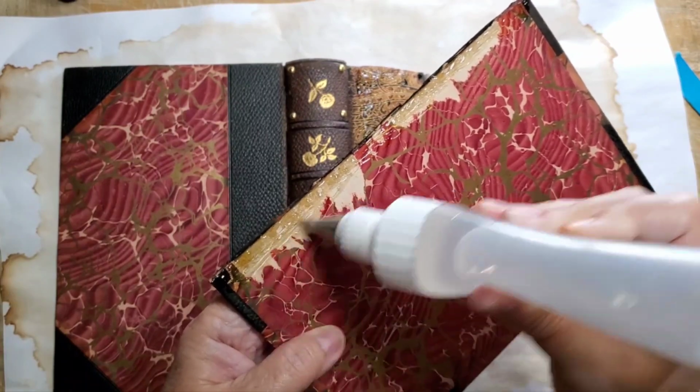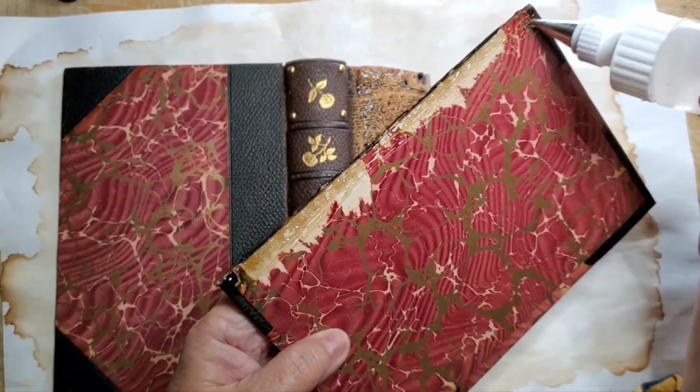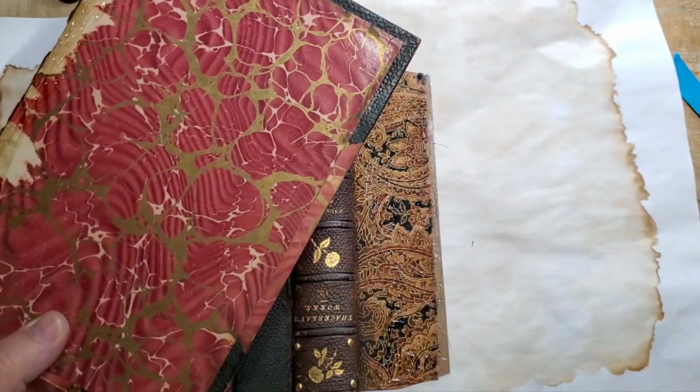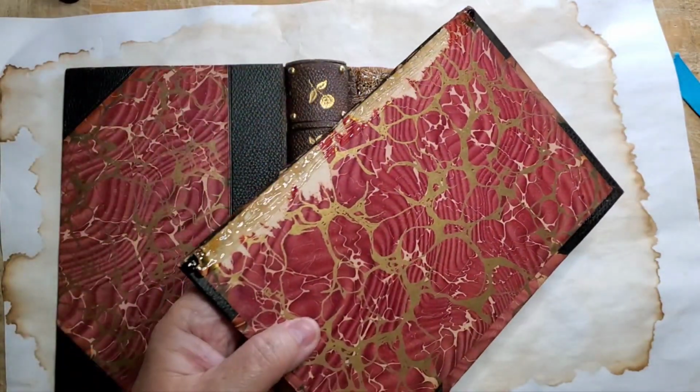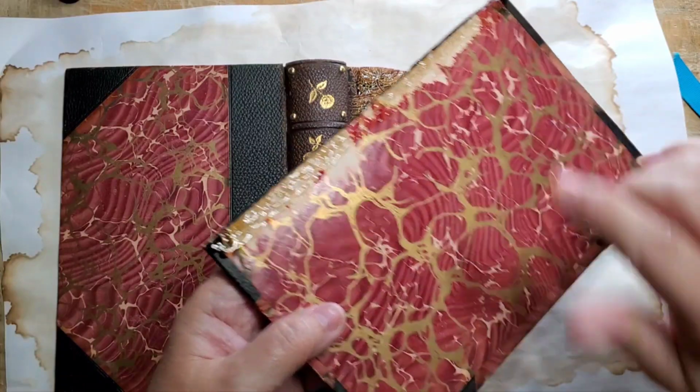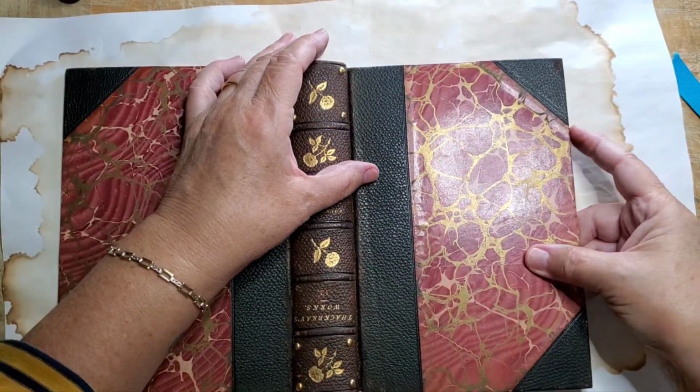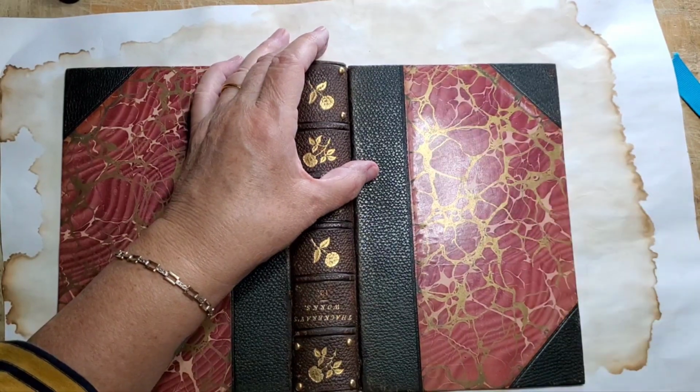The paper is so old. I believe this book is 1889, I seem to recall. And you can see where it goes dark, how it's just soaking it up like it hasn't had a drink in eons.